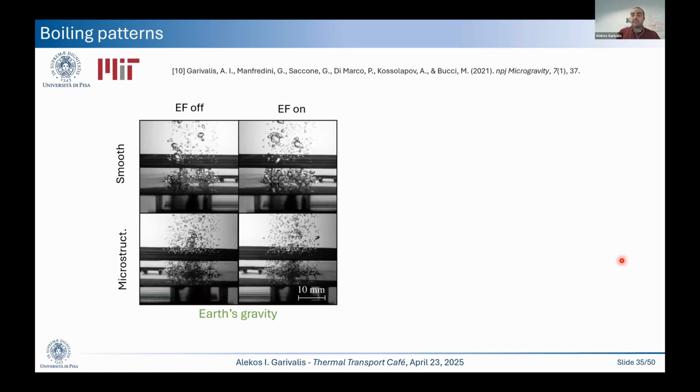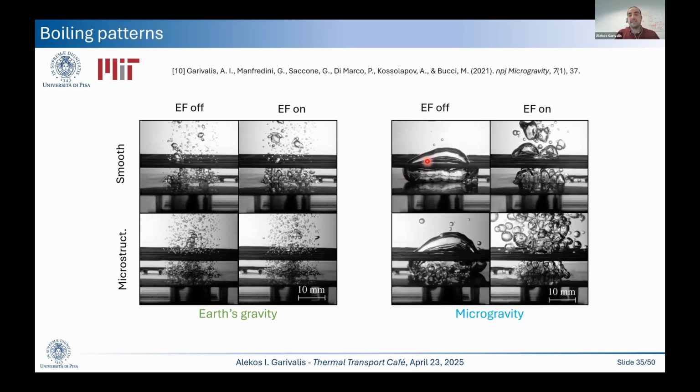What is the difference? If you see boiling on Earth, it looks like this. We have on the top the smooth surface, on the bottom the microstructured surface, and the first column is without electric field, the second column is with electric field. Despite some differences in the bubbles that look a bit more elongated, you don't see much difference in the boiling pattern. The boiling curve has some differences, but the boiling pattern not so much.